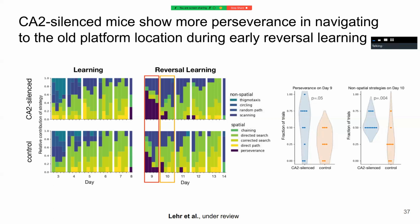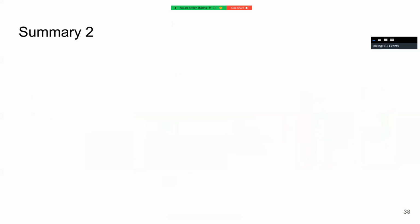However, keep in mind that these are chronically silenced mice. And as we heard before, chronically silenced CA2 mice have these spatial seizures. So we cannot exclude, by looking at this data, whether the seizures somehow impair learning. So it could be an effect which has a different trajectory in hippocampal processing. That's a clear limitation of reanalyzing this data, and it would be nice to see whether it holds also with transient silencing.